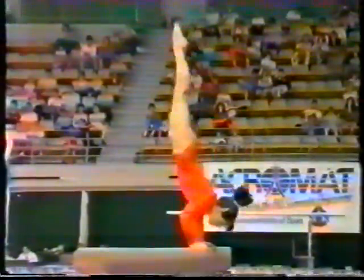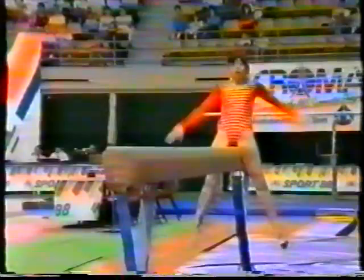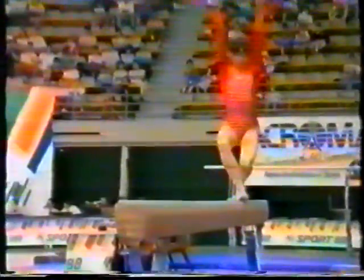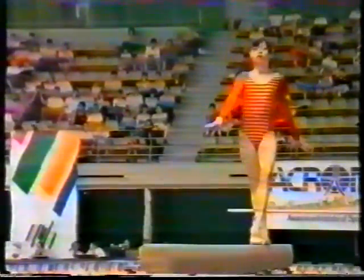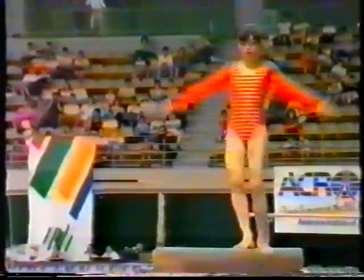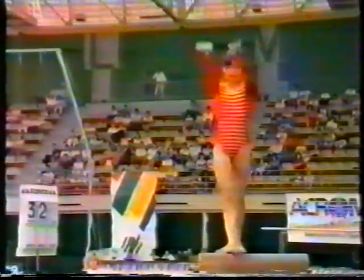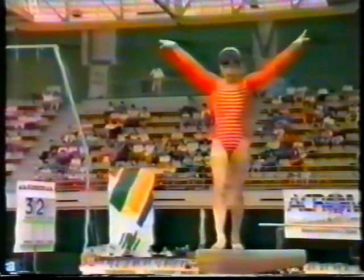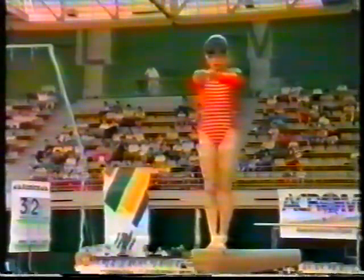She's mounting from the side. Another one of those circles around the beam. They're becoming more and more popular. Gymnasts are required to work along the full length of the beam and close to and far away. And obviously the surfing movement fulfills the requirement of working very close to the beam. Now she's preparing for her acrobatic series. Slight pause for concentration.